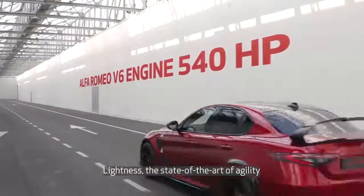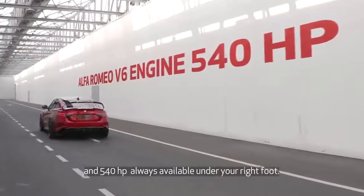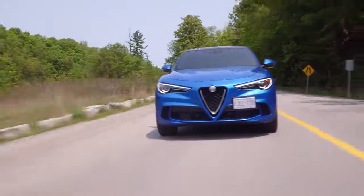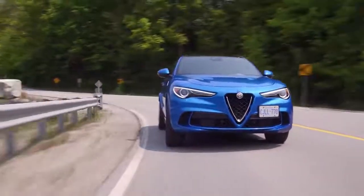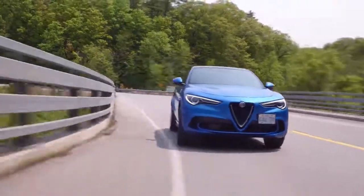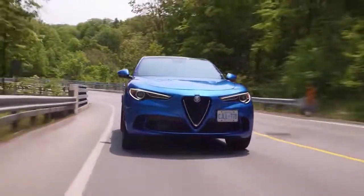Okay, why is this cool? Horsepower and torque. 540 horsepower, and there is no official torque figure, and that's coming from a Ferrari-derived 2.9-liter twin-turbo V6. So we've never driven a Giulia Quadrifoglio, but we drove a Stelvio Quadrifoglio, and it was my favorite SUV ever. Yeah, so the regular Giulia and Stelvio Quadrifoglio have 505 horsepower and 443 pound-feet of torque. So in this GTA, they took a lot of the weight out of it and added more power.